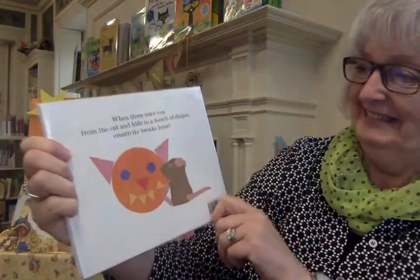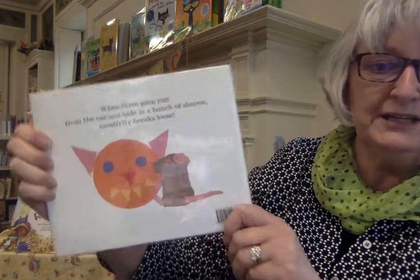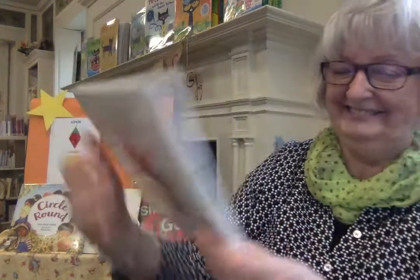Oh boy. When three mice run from the cat and hide in a bunch of shapes, creativity breaks loose. Let's see what they've done to be creative.